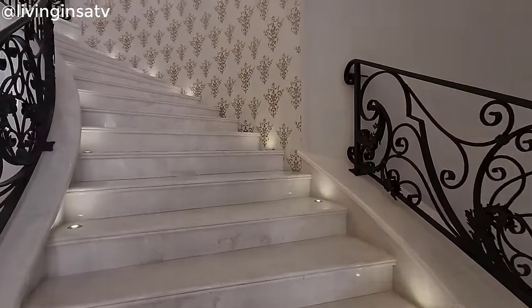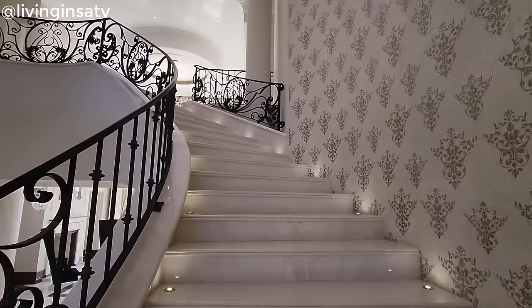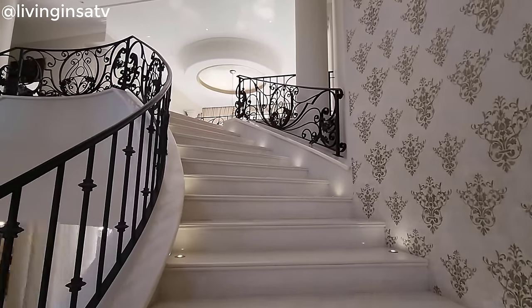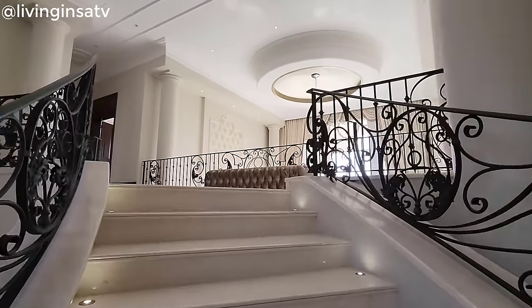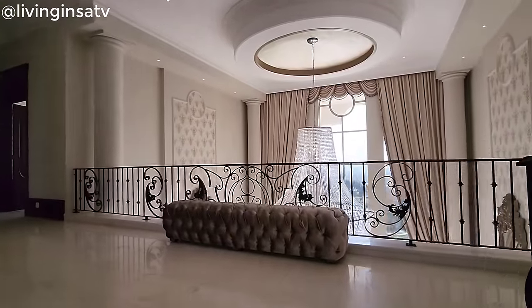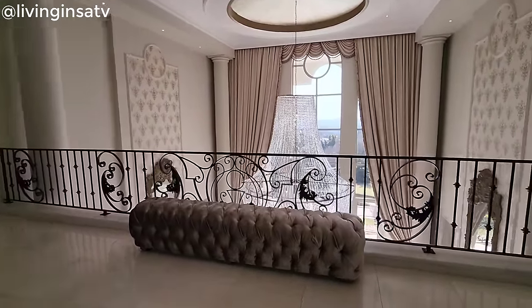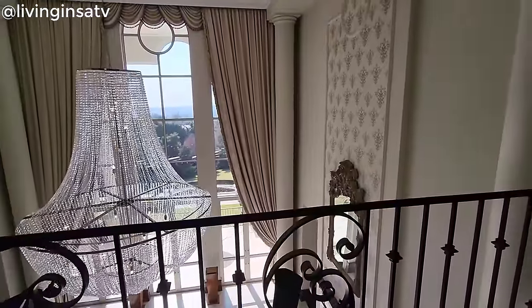Okay, guys, so this is going to be the moment in the video where I want you to comment down below and tell me what you think about this amazing master bedroom. You don't even imagine what you're going to find. It's really amazing. If someone told me this, I would not believe it. I needed to see it with my own eyes.